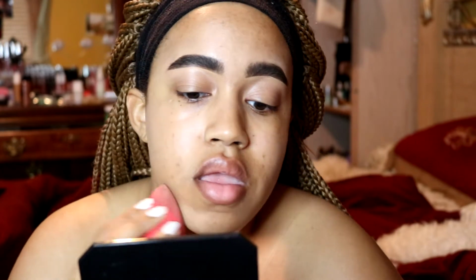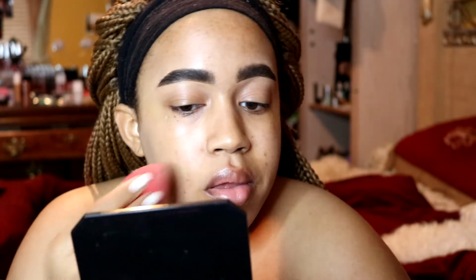If anybody's wondering, I have this blending sponge from Morphe. I think it's their contour highlighting blending sponge. It's really soft, and I think it's only $6. So if you're looking for a cheap, soft blending sponge that gets into the corners of your face, that's a good one to get.